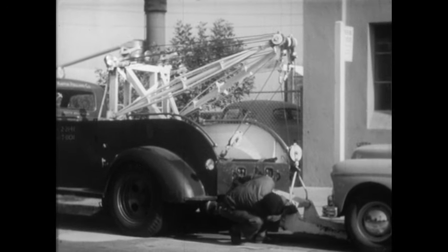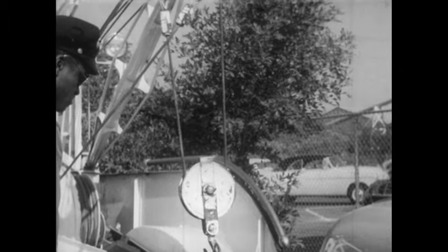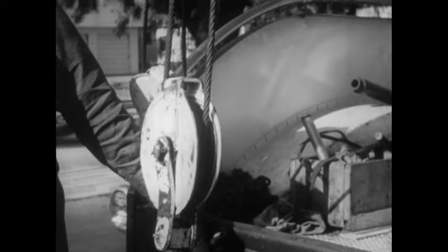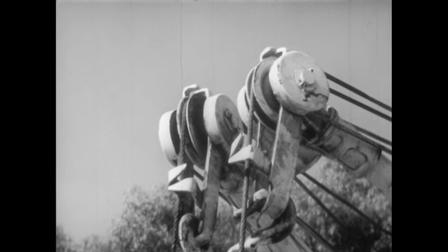The cable on back of a tow truck that lifts the front end of a car off the street is going over pulleys. When the man starts the motor, the cable runs around these pulleys and winds onto a big wheel. The job of lifting a heavy object becomes easier when we use one or more simple pulleys.